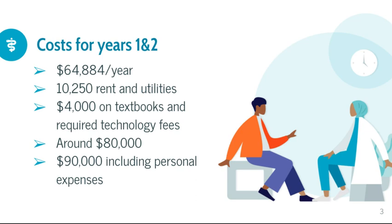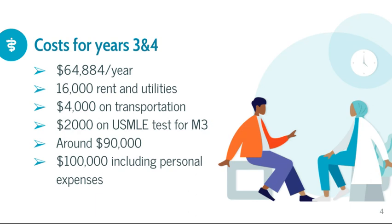However, when you add up personal expenses as well as transportation, your cost will be $90,000 a year for years 1 and 2 of medical school at Boston University. Costs and money spent in your third and fourth year slightly differ as you will be on your rotations and will be moving around different hospitals and around the country. This means that you will spend much more on transportation, and it is estimated to be $4,000.